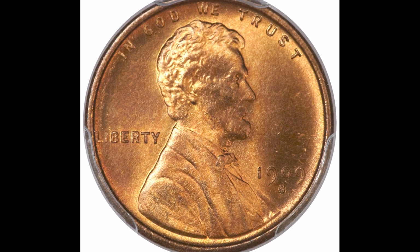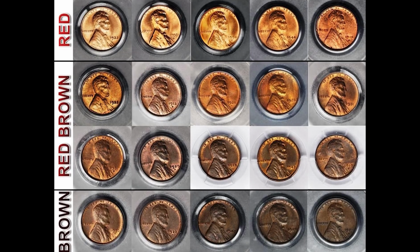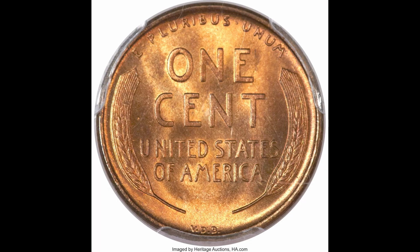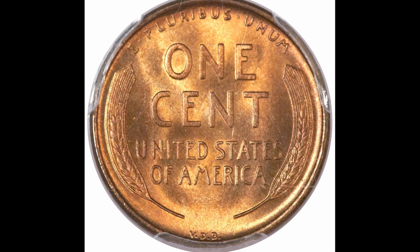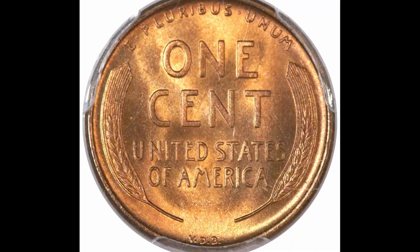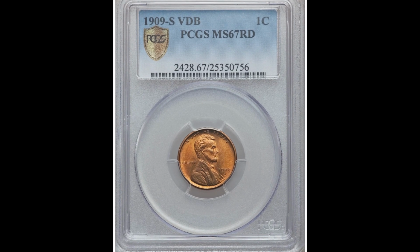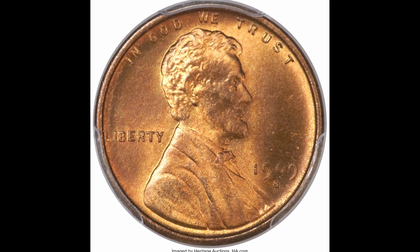Now you heard me just say red. Well, these coins can come either red, red-brown, or brown, depending on multiple factors like environment conditions and the type of planchet the coin was struck on. And by planchet, I just mean piece of metal. Now, most of the time, red coins bring more value than the brown coins, but that's not always the case.